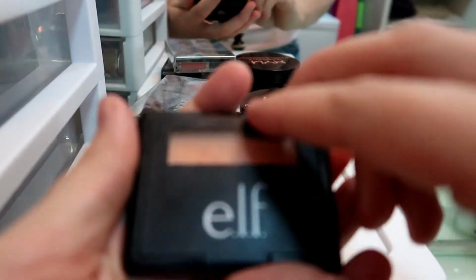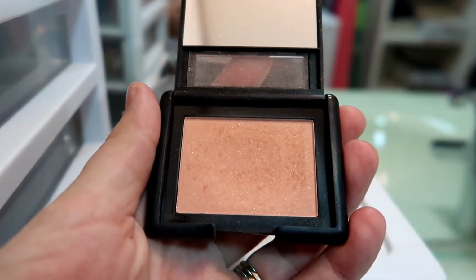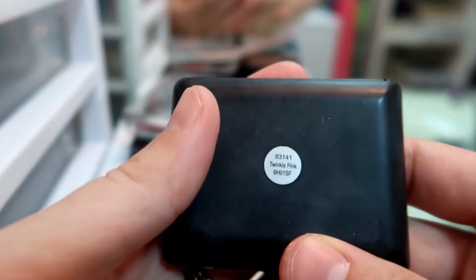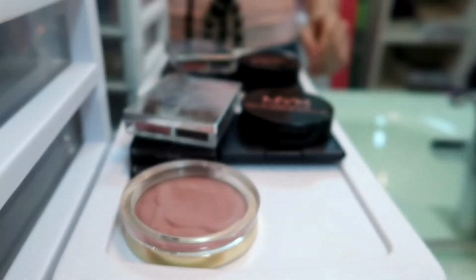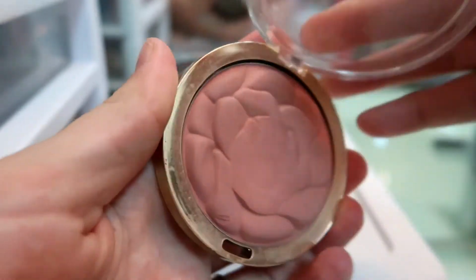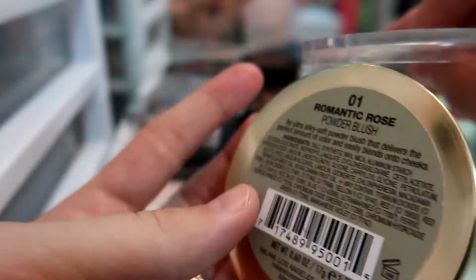Tickled Pink by e.l.f. It's a really shimmery light pink or peach, and I have used it recently, so I kept that one. And this is my favorite one. It's the Milani Romantic Rose. It's really matte, and it's one of my favorites for sure.